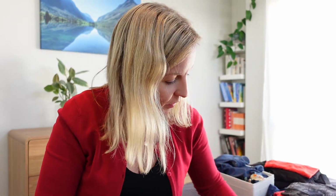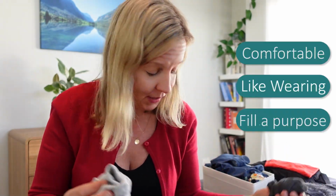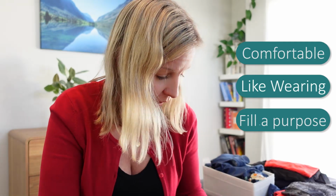So let's move on to the sock mountain. Now, a thing that I use as a guideline for any clothes declutter type things is only keep things that make you comfortable, that you like wearing, that either fill a purpose, feel comfortable, insert thing here. Here is a good example.